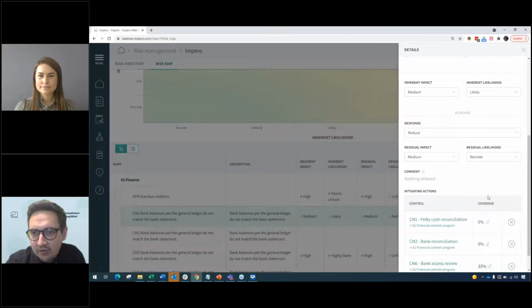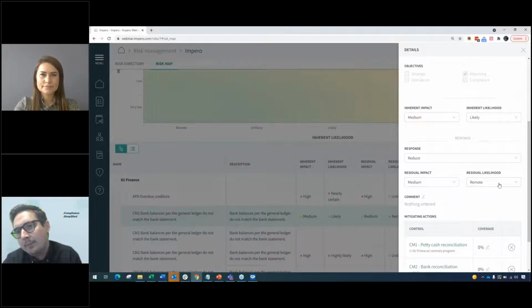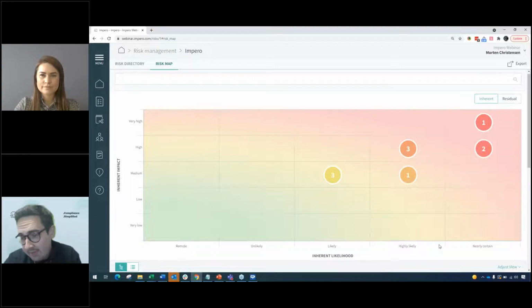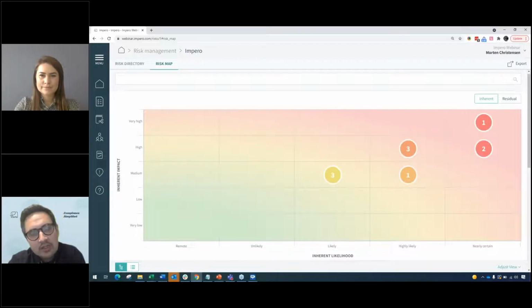We'll just link this control for now, and once that is done, I can do my reassessment up here and say, because we do these controls, the impact might still be the same, but maybe we have reduced the likelihood for this risk to occur from likely to remote. And if we then look back here, right now I have access to all of these different entities, so I can swap back and forth between our inherent view and our residual view. So it's very easy and simple to get a very nice overview.